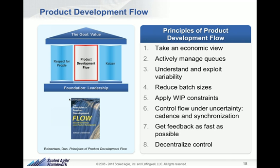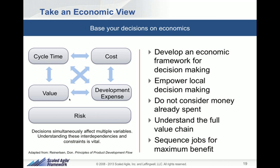And number one up there is take an economic view. So it says, let's let everybody understand the economics of the business. This is the only explanatory slide I have in the Foundations briefing for that. But it basically says it's not a trivial thing. We've got to balance product costs, development expense, value, cycle time, and risks. And when we come up with a matrix of understanding of how to do that, and a few key rules on the right, you start to think, well, maybe we have a better way of decision making.